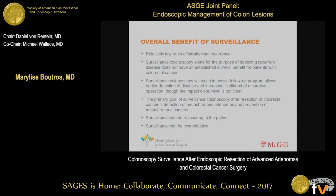What's nice is that the guidelines are all converging. The problem with this question is that there's very low rates of intraluminal recurrence, and surveillance colonoscopy alone for the purpose of detecting recurrence has no established survival benefit. Doesn't mean we're not going to do it. Surveillance colonoscopy within an intensive program perhaps can increase curative resection, but its impact on survival is really not clear.